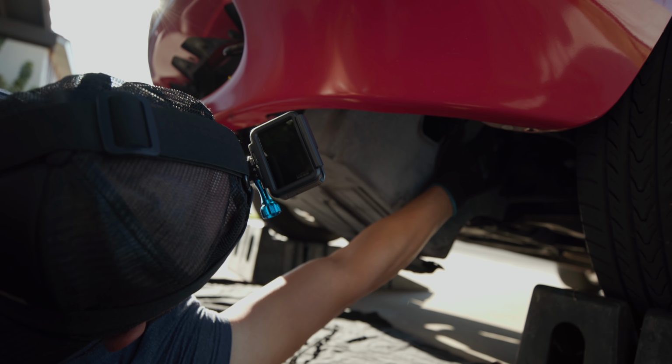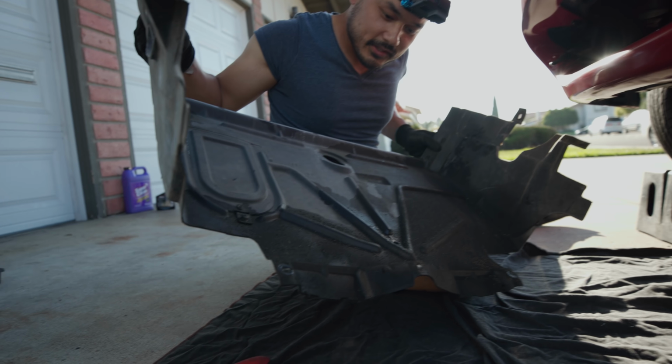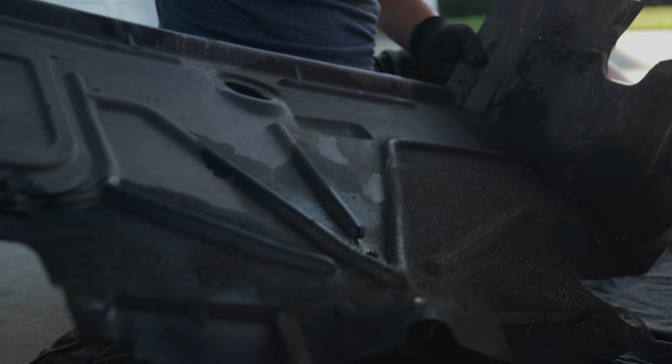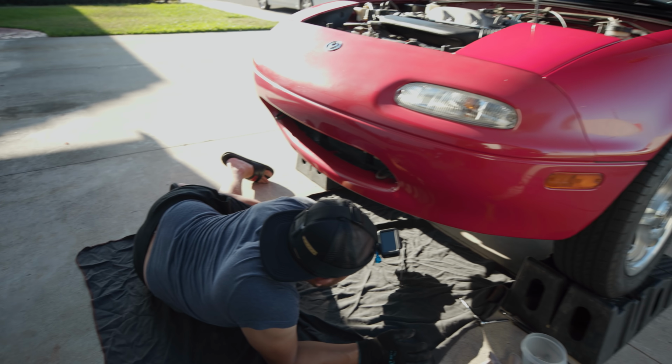With this out of the way, we should be able to clean up all that crap up there. Look at that bunch of oil. It's gonna be fun to pressure wash after. Put that in there. We won't be putting that back.